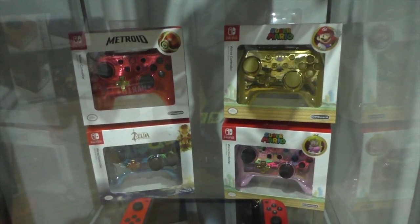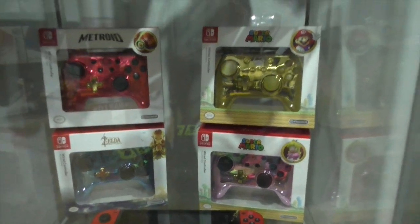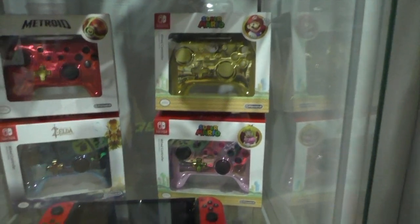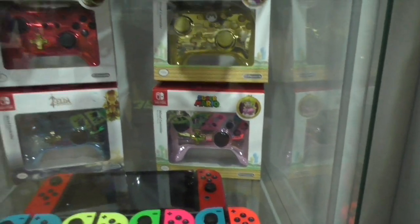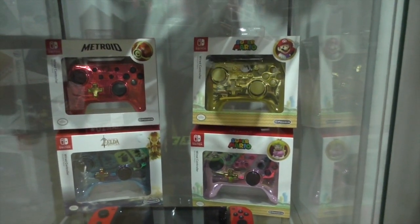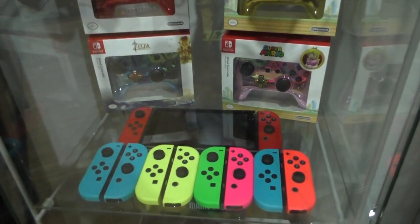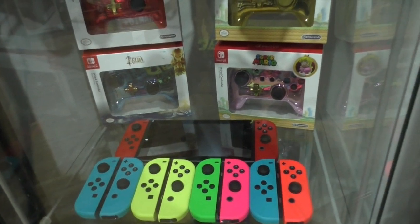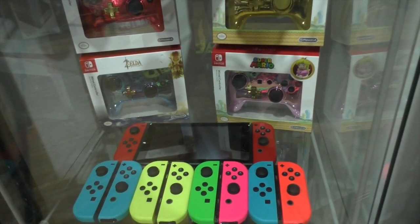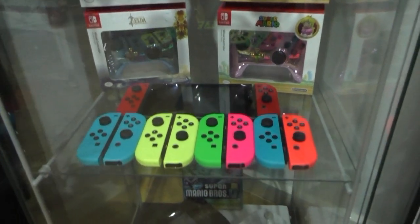For Christmas just recently, I got 4 of those chrome looking controllers. So you got the Metroid one, the Super Mario Gold one, your blue Zelda one, and your pink Peach one, which looks fantastic. I haven't decided yet what my favourite is. And just some more Joy-Con colours. And I've got a Nintendo Switch displayed there, which came out of the Super Mario Odyssey pack, and they're the red Mario Joy-Cons you get with them.